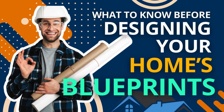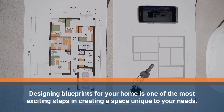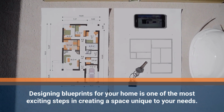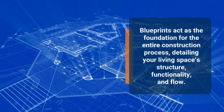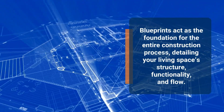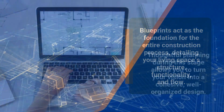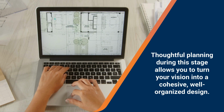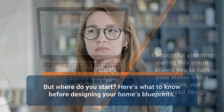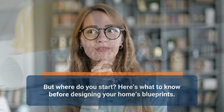What to know before designing your home's blueprint. Designing blueprints for your home is one of the most exciting steps in creating a space unique to your needs. Blueprints act as the foundation for the entire construction process, detailing your living space's structure, functionality, and flow. Thoughtful planning during this stage allows you to turn your vision into a cohesive, well-organized design. But where do you start? Here's what to know before designing your home's blueprints.